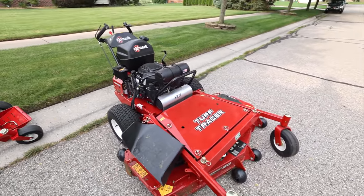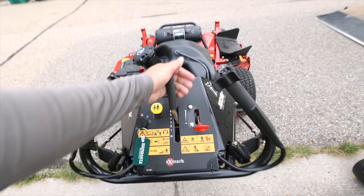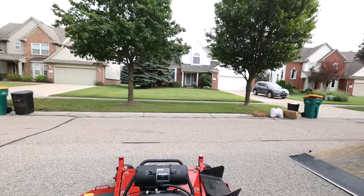Absolutely awesome mower. You guys might have seen the video we did a couple weeks ago, but we're gonna jump onto it, man. We're gonna get mowing here today, 6 miles an hour. Let's go take it into the field to cut some grass. Let's see how we do.